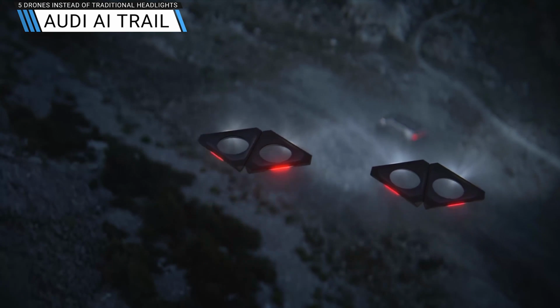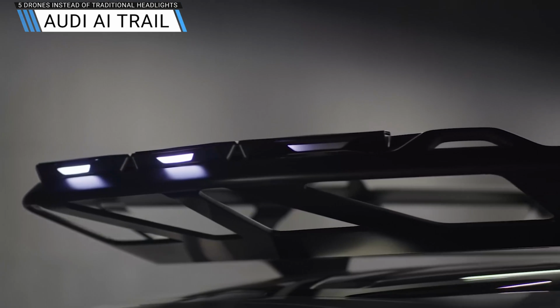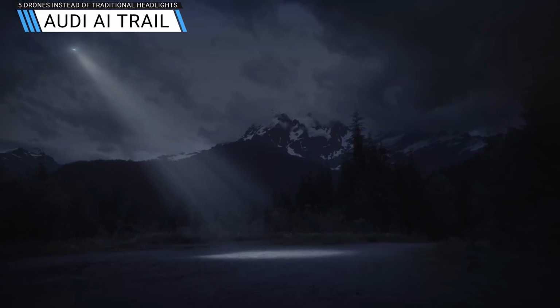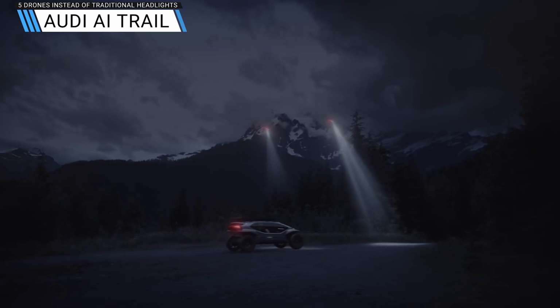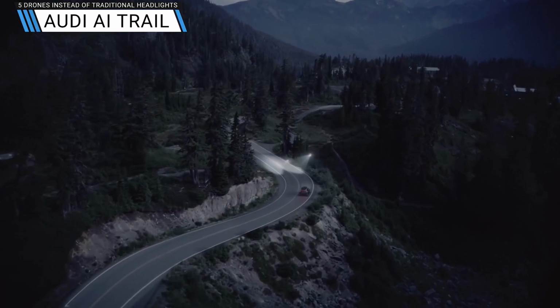the roof rack. Wait, in the what? In the roof rack. In the drones? In the drones. So those are actually drones on top. Those are actually 5 drones, so you need at least 2 to drive together or to fly together, or 5. The idea was on this car that they basically follow you while you're driving and illuminate your path.